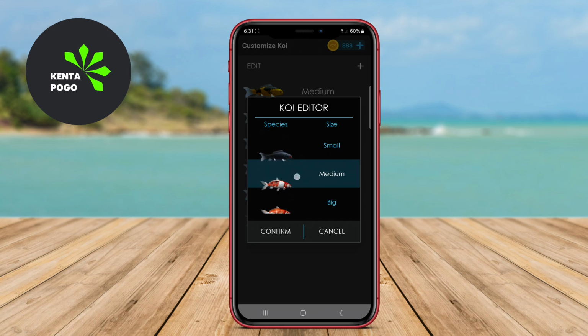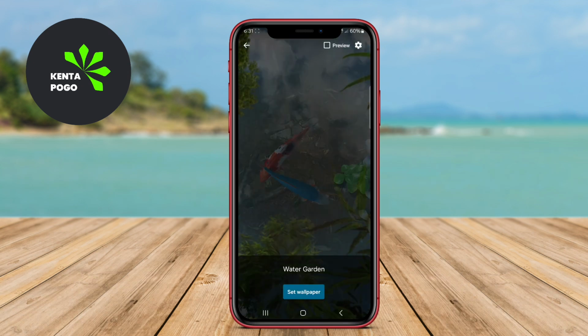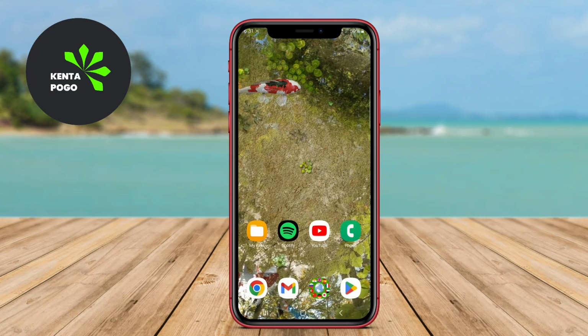Overall, this live wallpaper application is perfect for nature enthusiasts and anyone seeking to add tranquility to their digital space, beautifying the home screen and providing moments of peace with each glance at the device.